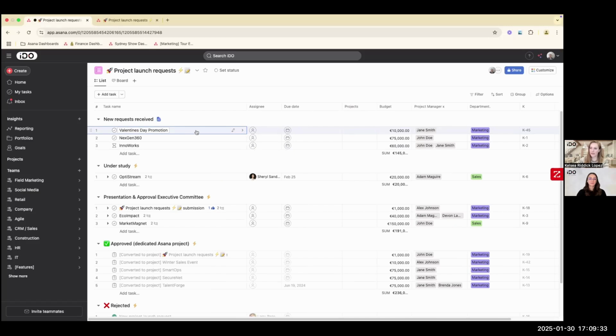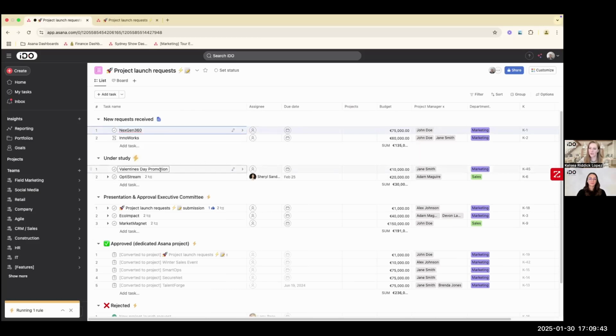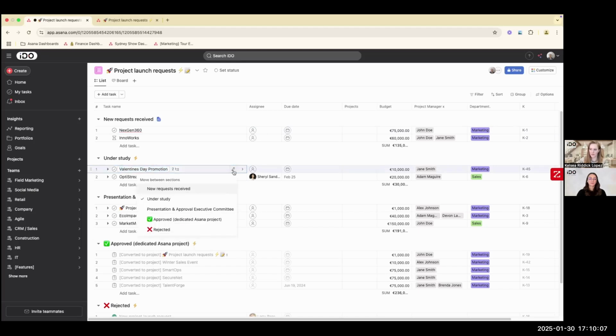And I can go from here and I can say, okay, this is a new request. I have pretty much what I need. I'm going to move this into my understudy, and I'm going to take time to review that and make sure it has all the components. If I do need to have a follow-up discussion, I can do that with the person who submitted this form. But eventually, what we want to happen is we want to turn this into a project. So if this Valentine's Day promotion, I have reviewed this, I've approved that we can launch this as a project, I am going to actually move that into my approved section of this project.